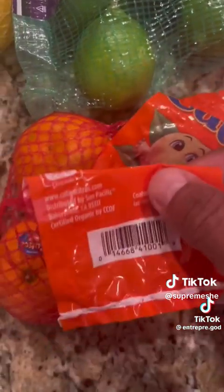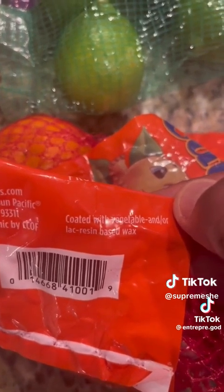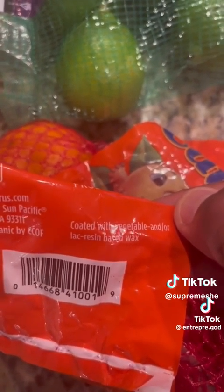So look at this. This is supposedly organic oranges, mandarins, whatever they call it. Look at this. Coated with vegetable and or lac resin-based wax. Lac resin comes from a roach in India.